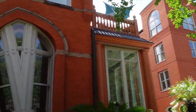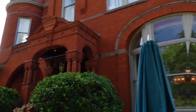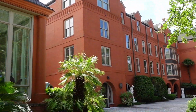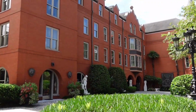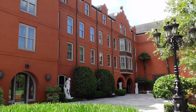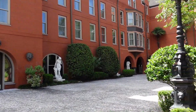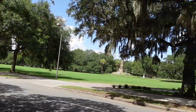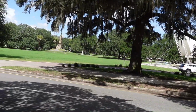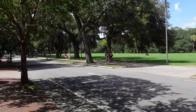This is a restaurant known as 700 Drayton, as well as a hotel. And I am not going even to inquire as to how much it costs to stay a night in this hotel, because I'm imagining it comes with a hefty price tag, being right across from the park.